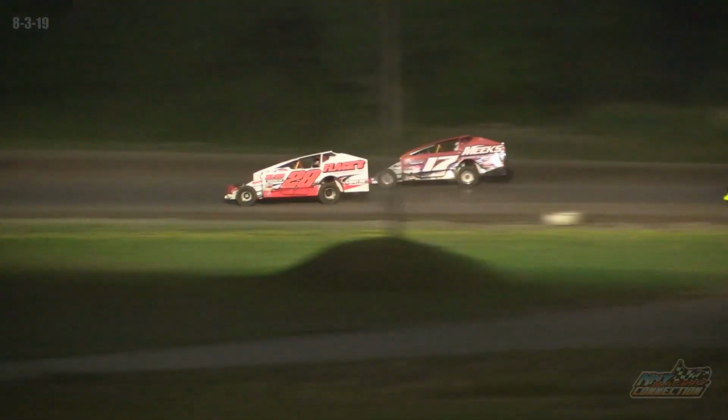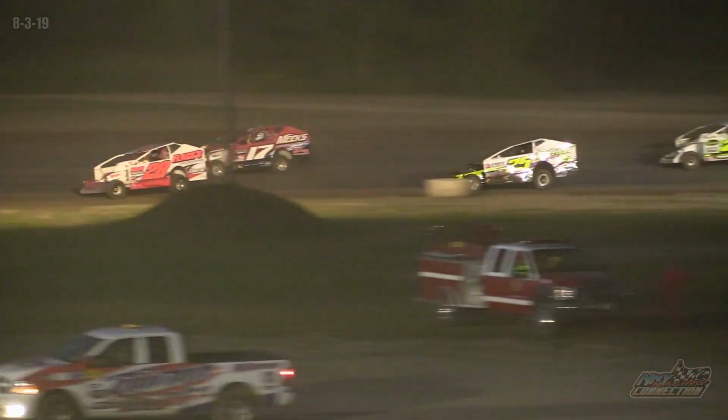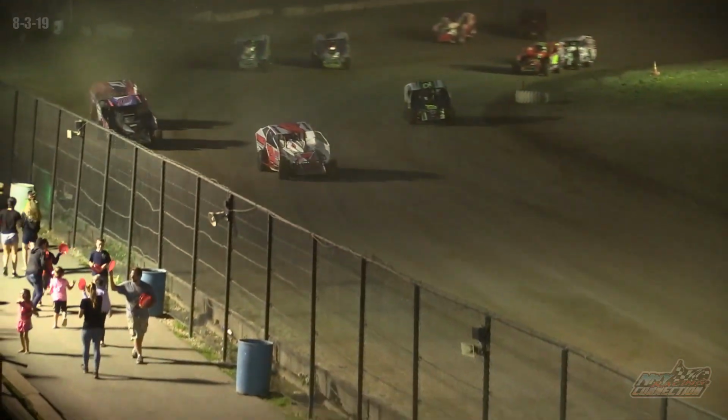Turn number 1 and 2, now to 3 and 4. Look at the number 9 of McCreadie. He'll work off the top side of the Speedway. He'll come down the front stretch, but Just Sykes is going to slide underneath him. Sykes takes over the early lead.